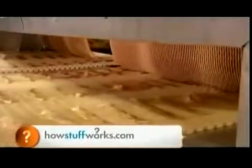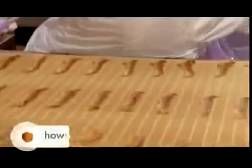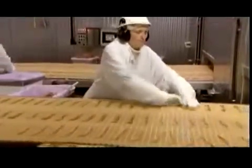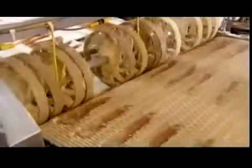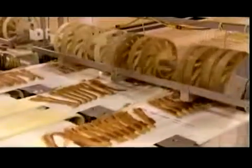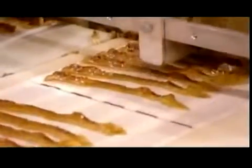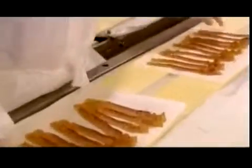The cooked bacon now exits the microwave oven and comes under the watchful eye of an inspector. She discards slices that are broken or not up to par. These wheels then roll the brown bacon slices onto parchment paper. A tiny electronic eye keeps track of the number of slices. Finally, the bacon is stacked for packaging.